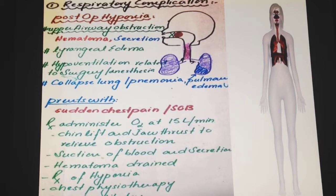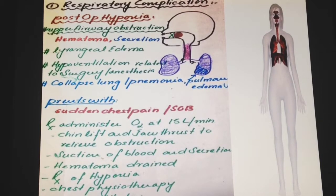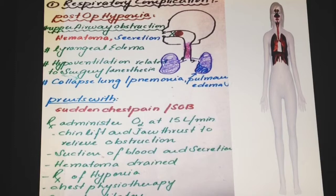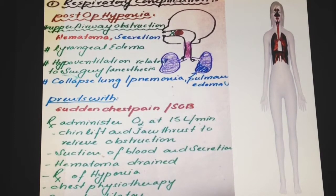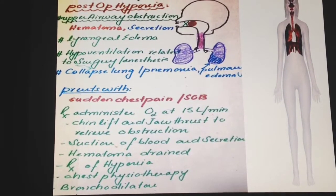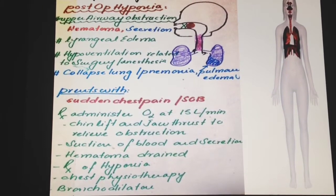The patient presents with sudden chest pain and shortness of breath. Treatment is by administration of oxygen at 15 liters per minute, chin lift and jaw thrust to relieve obstruction, suction of blood and secretions, drainage of hematoma, and treatment of hypoxia. Chest physiotherapy and bronchodilators are also given.